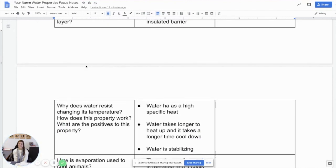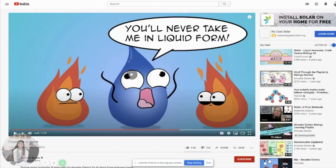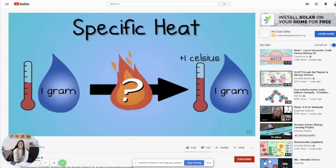Next question. Why does water resist changing in temperature? And how does this property work? What are the positives to this property? Water resists changing its temperature. It has what's called a high specific heat. Specific heat is a measurement of heat that's needed to be absorbed or lost for 1 gram of a substance to change its temperature by 1 degree Celsius.